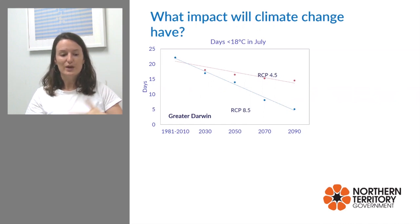But the conditions that we're used to seeing in the past are probably represented by what's on the first point in the graph. This is for the Greater Darwin region, so that includes production regions like Berry Springs, Batchelor and Marrakai. And you can see that on the first point, we're sitting at about 20 to 25 days in July with minimum temperatures below 18. So that's quite a lot.